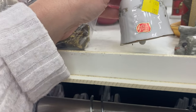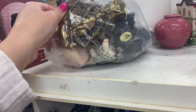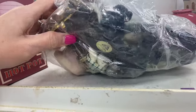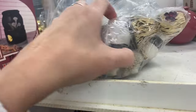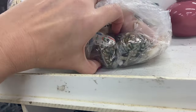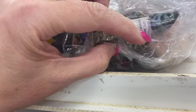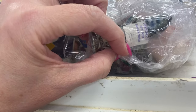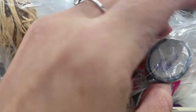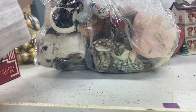The little Lefton Bell. It is a 50th anniversary Lefton Bell. I wish this bag was not so expensive because they've got two brass pieces in there and they've got some dogs and stuff, but I don't know how many of the things would be broken. This is a little like gnome or elf, and this is gift shop, farmer's market. Kind of has a Wade. It does. It has like a Wade resemblance to that.